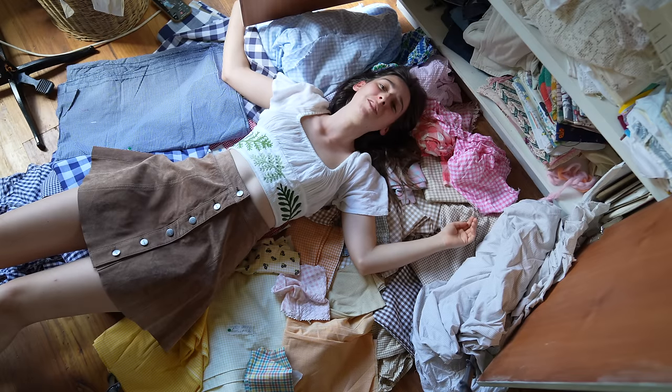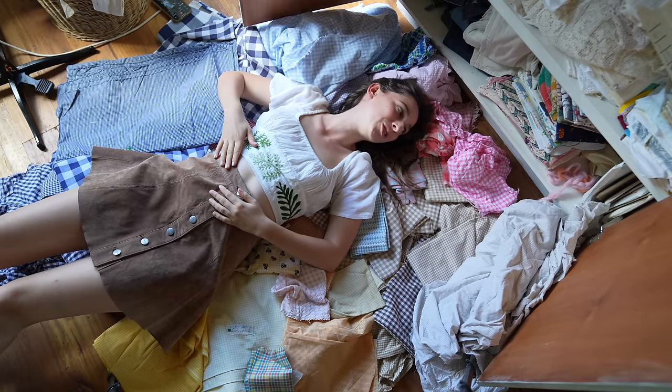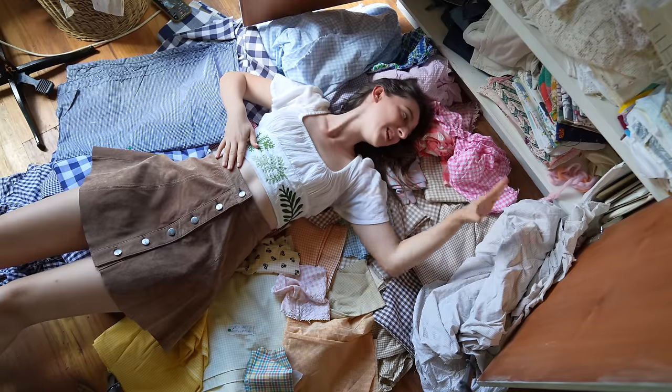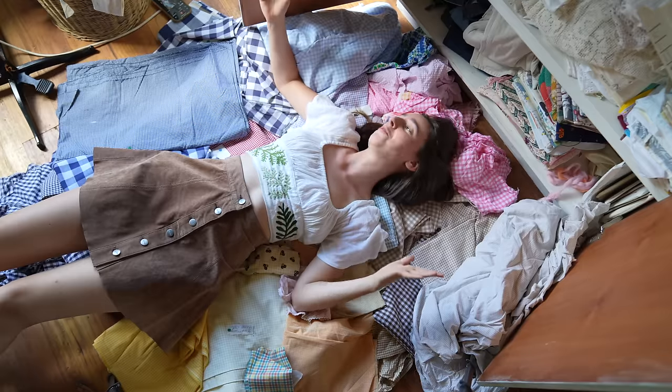I'm having a nap to decide. There's just so many different colour schemes that you could go with. Gingham has so many opportunities. Like, I could do this kind of nice brown toned dress, or I could go pastel, or then I could go classic blue and red gingham, go the real farmer look.